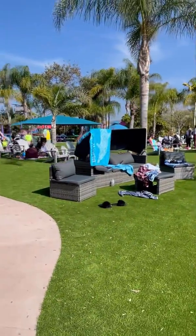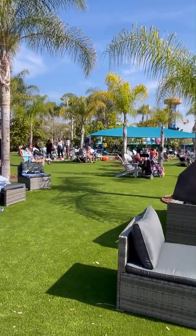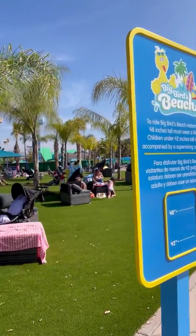Big Bird's Beach is the place to be, especially if you want that park type of feel with the grass underneath your feet. What you're seeing here is not reserved. So if you get there early enough, then you can go ahead and find your spot, and that could be your spot for the day.